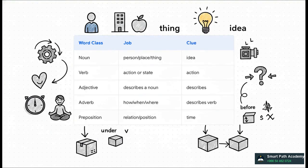Okay, grab a mental snapshot of what we're looking at here, because this is your ultimate terminology bank. These are the exact words Cambridge wants you to use. Let's walk through them. First up, the noun. Its job is to be a person, a place, a thing, or an idea. Next is the verb. Honestly, this is the engine of the sentence. Its job is to show an action or a state of being.